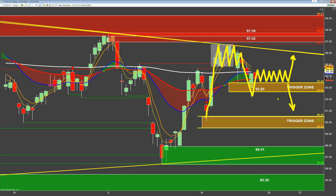Now these trigger zones are Fibonacci-based tools that we use to try to gauge where in the structure of the market this price action is. And right now, 92.65 is that line in the sand that we talked about earlier this week. A candle closing below 65, and we can expect to see 90.53 shortly thereafter. A candle closing above 65, and that leaves the door wide open for buyers to bring this right back up.